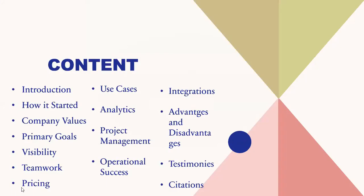So to start off, we're going to go over the content. These are all the contents that I'm going to present on because these are the crucial parts of HIVE software. So to start off, we're going to do introduction, how it started, company values, primary goals, visibility, teamwork, pricing, use cases, analytics, project management, operational success, integration, disadvantages and advantages, testimonies, and citations.